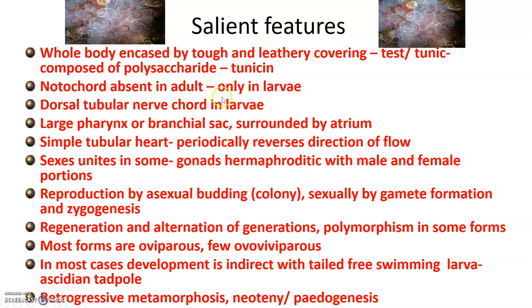The body becomes more and more simple, and the organism also becomes sedentary. So all these primitive characters are exhibited by the adult, but all the complex modern characters are exhibited by the larva. Usually, in the case of living organisms, the larval form exhibits all the simple characters and the adult forms exhibit complex characters. But here, the larva is highly complex when compared to the adult.